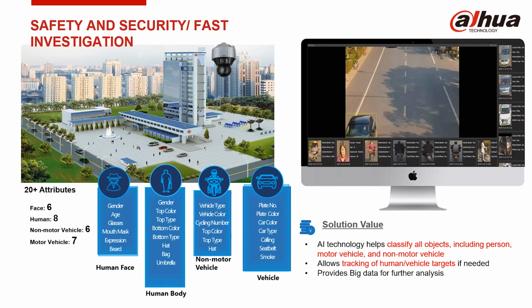Okay, thank you. Another question pertaining to that, to human face. Okay. For example, your client asked about age. How can it recognize the age of a person by use of the face?